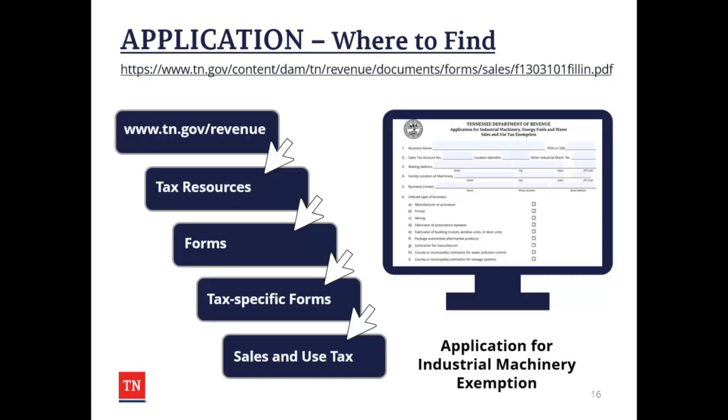In order to locate the application, please visit www.tn.gov/revenue, click on Tax Resources, then Forms, then Tax-Specific Forms, and Sales and Use Tax, and you will find the application for industrial machinery exemption.